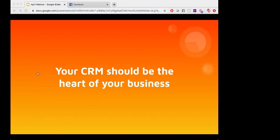A CRM should really be the heart of your organization. And so because of that, it's really not something that you want to go quote unquote cheap on. I see a lot of companies make the mistake of thinking that they can get away with only spending $100 maybe a month on a good CRM system for their team of salespeople, and they really couldn't be farther from the truth. You want to invest good money, training, and personnel into making sure your CRM is set up as the heart of your company.